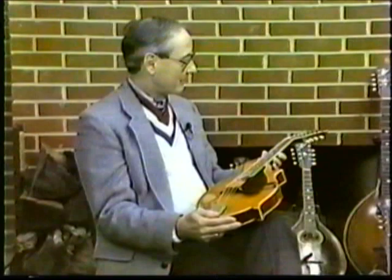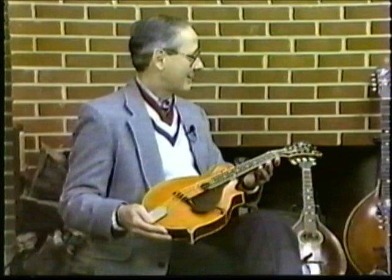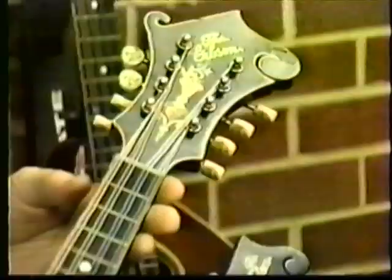And along in the mid-teens, they introduced the German inlaid handle tuners, the tuners made by Handel. And those stayed on these mandolins, I think, until about 1917 or 1918. That's correct. Their availability was limited in 1917 because of World War I. And Gibson switched to getting their tuners from Waverly, an American company.